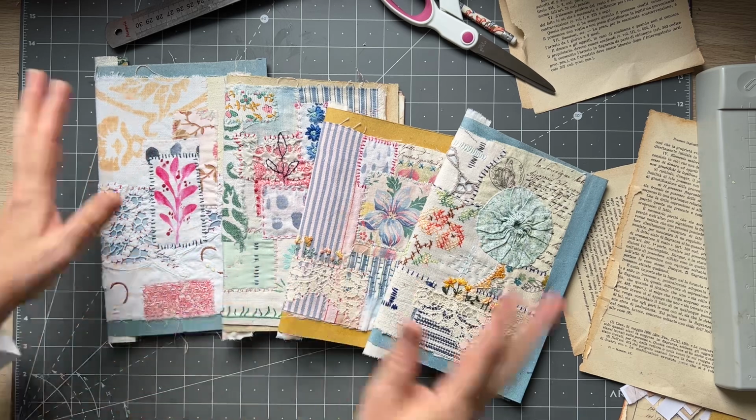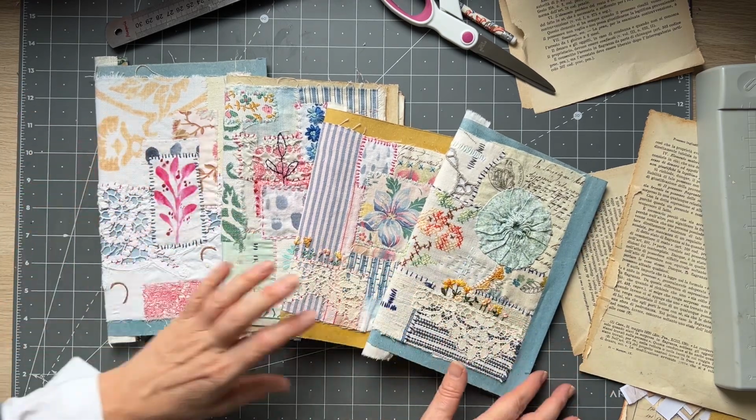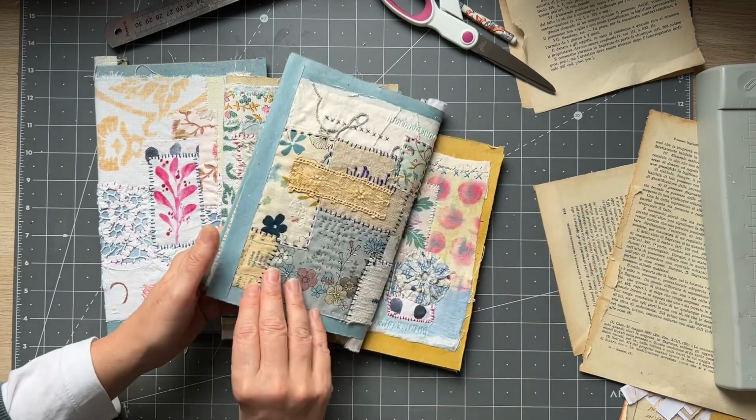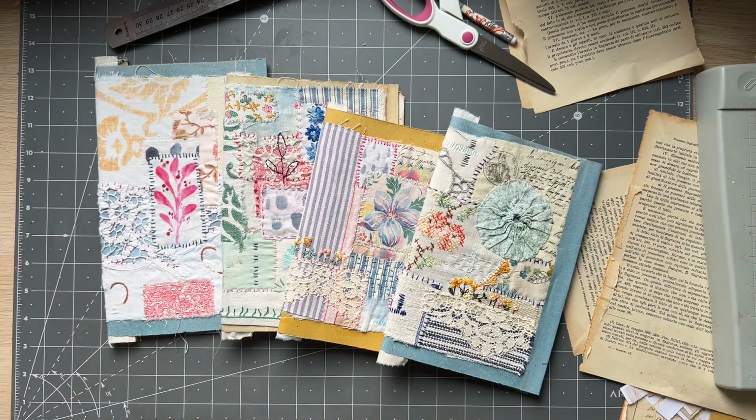Now these are stitcheries I've showed you before. I'm just giving you some eye candy to look at. I'm going to make them into little journals, but they are a work in process, and please don't reserve them. They're going to just go in my shop, and I'll let you know when they're ready, and we'll probably do a flip through and then they'll be in my shop.